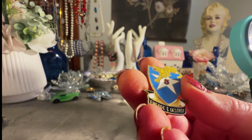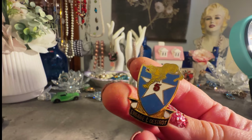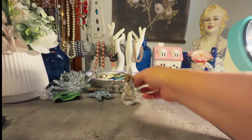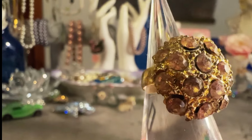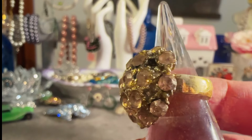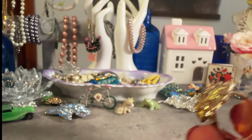Engage and destroy, number 5. And this is a lapel pin. It's kind of cool. Ooh, look at this one. Look at the pretty, pretty rhinestones on that. I'm not sure if these are real or not, but that is beautiful.